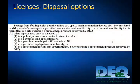Still in the license section, we're talking about disposal options. It says septage from holding tanks, portable toilets, or type 3 marine sanitation devices shall be considered and disposed of as sewage at a permitted wastewater treatment facility or at a pre-treatment facility that is permitted by a city operating a pre-treatment program approved by DEQ. All other septage may only be disposed of in a publicly owned wastewater treatment works, at a permitted land app site, in a permitted municipal solid waste landfill, at a permitted septage treatment facility, or at a pre-treatment facility.